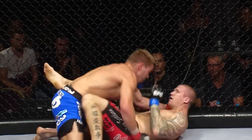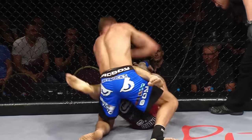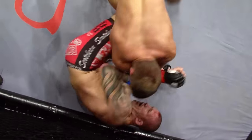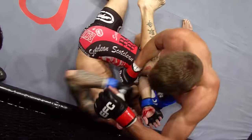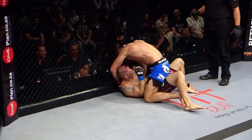Now he lands some ground and pound, some big elbows by Dricus. He's getting them through the middle. Hawkey's going to have to do something here. Hawkey's in big trouble. The referee takes a close look. Again and again and again. Dricus has landed big elbows. Hawkey needs to escape from it, needs to scramble, needs to do something. Referee has told him he has to work.